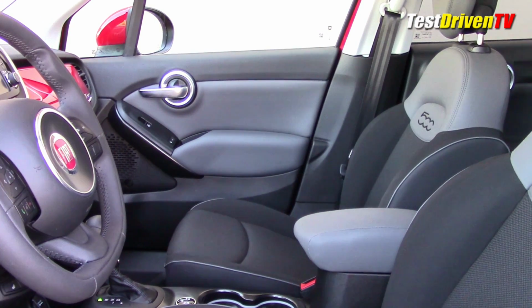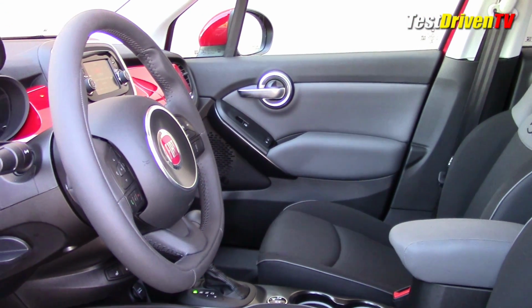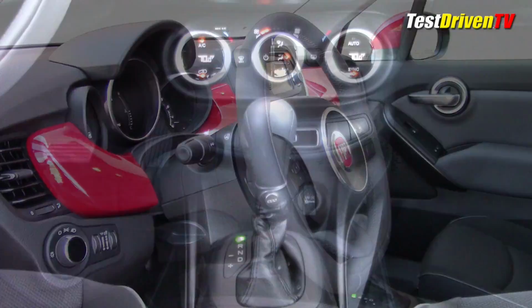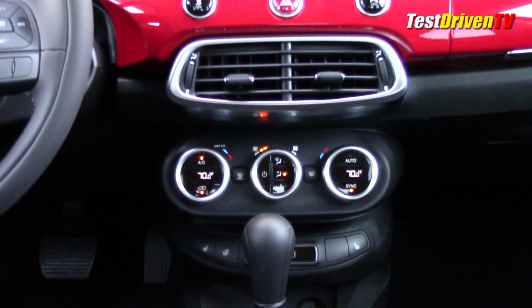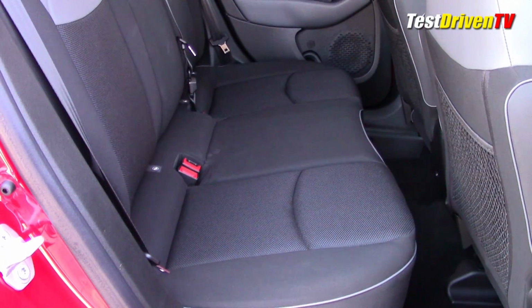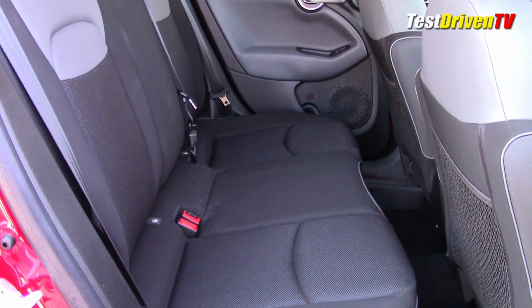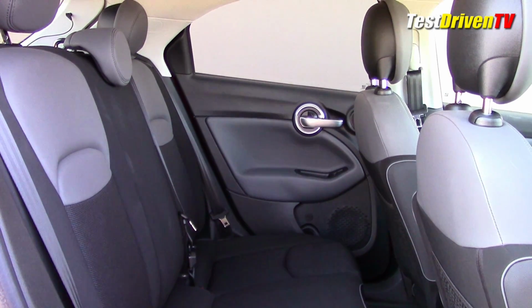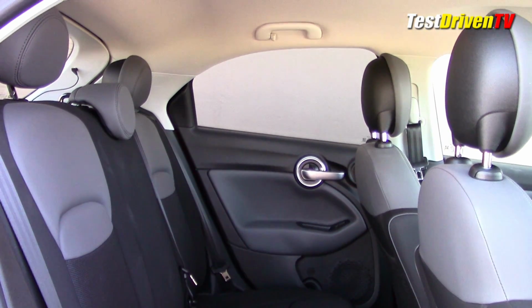As our tester had the Collection 2 package, it also had heated power seats and heated steering wheel, a backup camera, dual zone climate control, and driver assistance aids like the blind spot warning and rear parking sensors. Rear seat passengers will enjoy plenty of space for this size class. It's comfortable for 2, but 3 is a bit of a squeeze. Either way, headroom here is plenty generous.